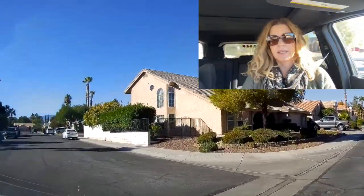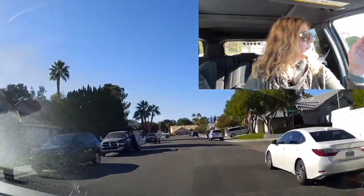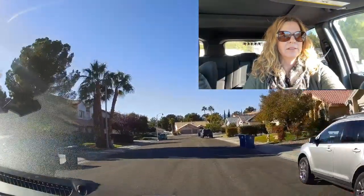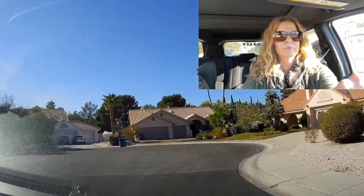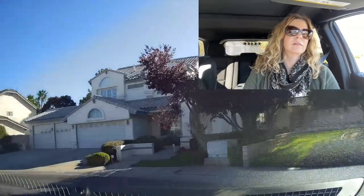It feels like I need to go this way to get out of here. Nope. I'm just going to get lost in this neighborhood. Looks like a lot of people redoing stuff. Actually a nice neighborhood.